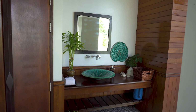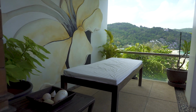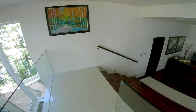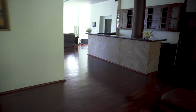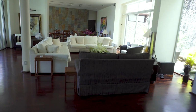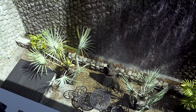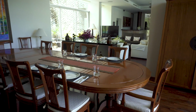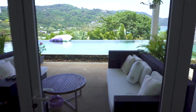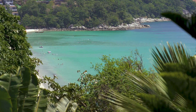There's an outdoor bathroom with sauna and massage table. Going downstairs, through the glass and marble, there's an office, a huge bar and a comfortable contemporary lounge with full entertainment system overlooking a waterfall. There's a huge dining area with a solid table positioned right outside the pool. The pool is a great size at 15 by 6 metres with an infinity edge overlooking the sea.